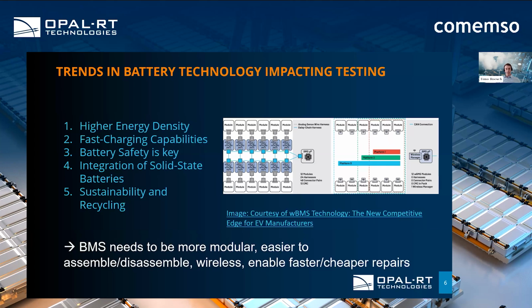Battery safety is still key, even if it's not always prominent. It is the underlying basis of all developments, to make sure that we are in a safe environment and safe application.